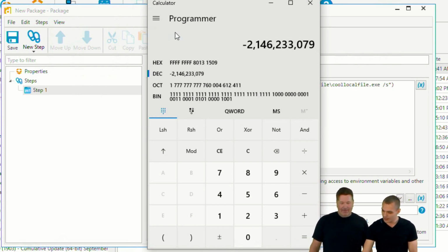So if we got our negative error code, like this one I saw just earlier today, 2146233079, we put that in, and then we're going to look at this hex value right here.